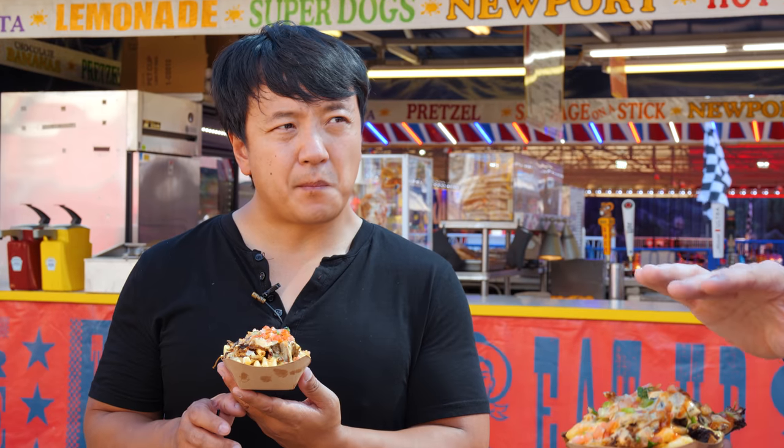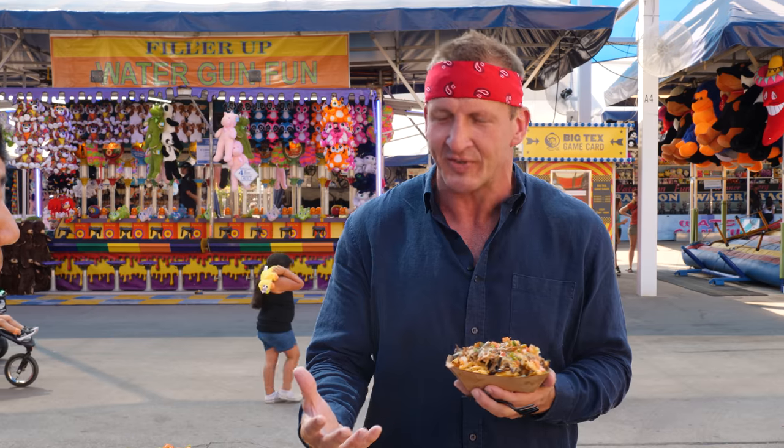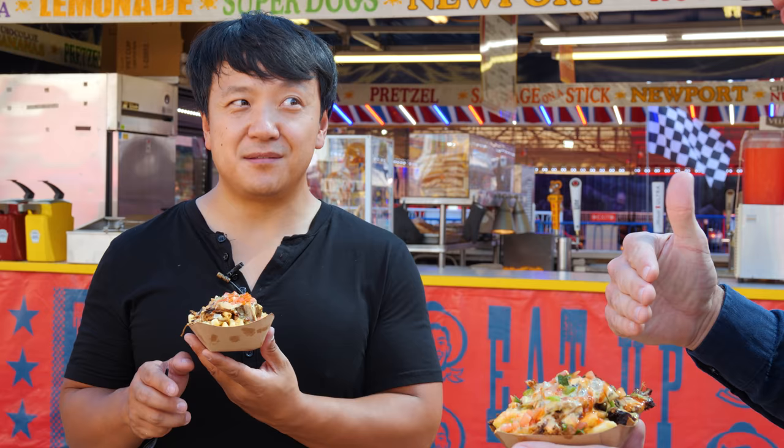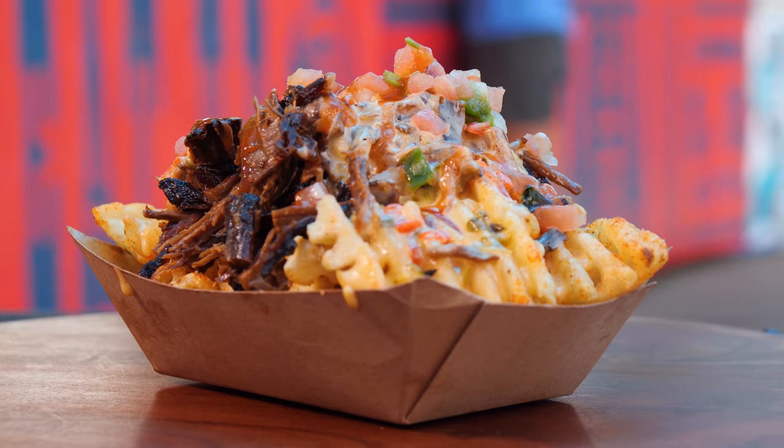Here's what I found out. If you want to make something Texas-ified, you just add brisket to it. The other day I had a peanut brittle, but they replaced the peanuts with brisket. That's here, awesome. We have fry nachos with brisket on top.